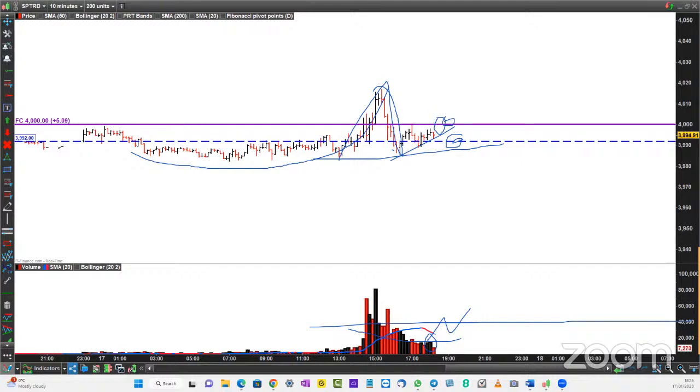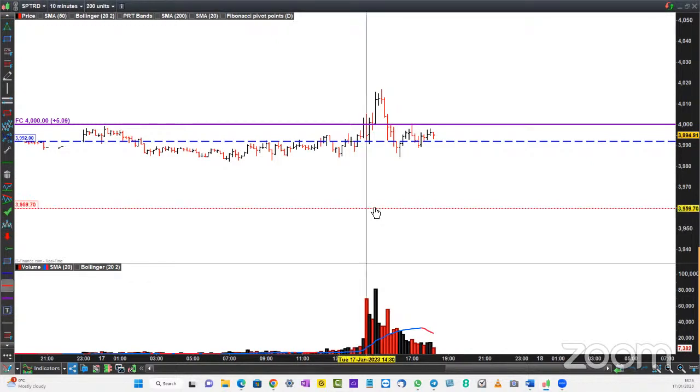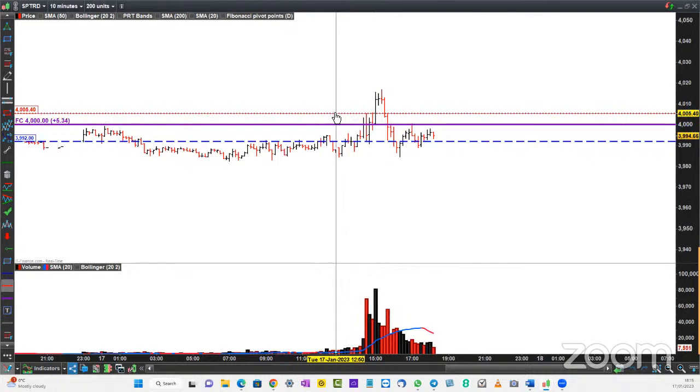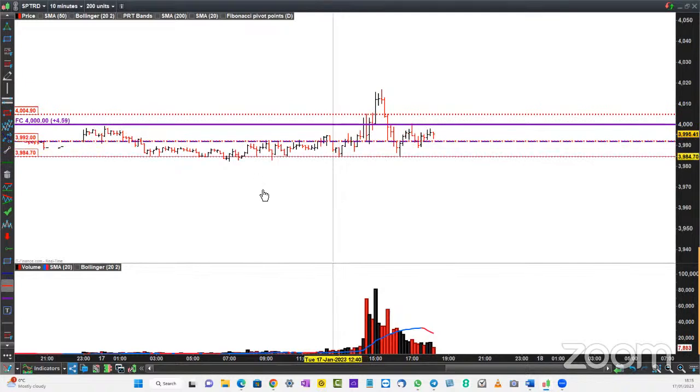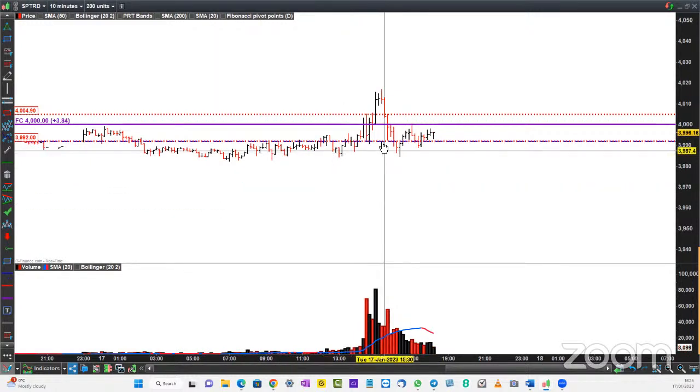All right, but what I've essentially got here is the open range. So let me get the tool and just draw the open range for you. Here, the open high was 4,005, and the open low was right back down there, 39.92. So we've come out of that range, but we have gone back in it again. So I still qualify this as a bullish market. All the time we stay in there, if the volume picks up and we stay in there, then I think these dips are definitely buyable.